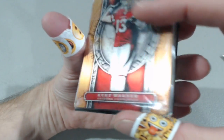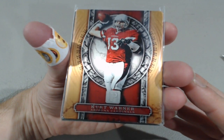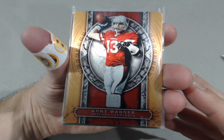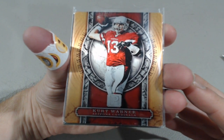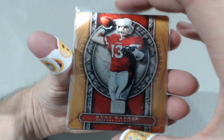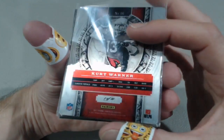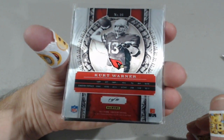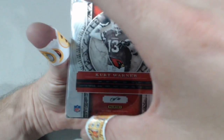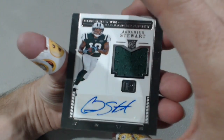1 of 10 on a Warner. Metal for Panther. They do come pre-sleeved. Looks like the same crappy sleeves they used in Playbook. That's what I'm saying. $400 a box, but it's the cards. They do look nice. They do look really, really nice. That Warner medal is nice. 1 of 10 on the Warner. That's cool for Arizona. Brad J8 starting us off right, and of course y'all saw Darius Stewart.